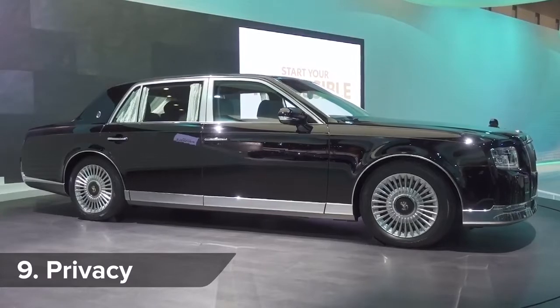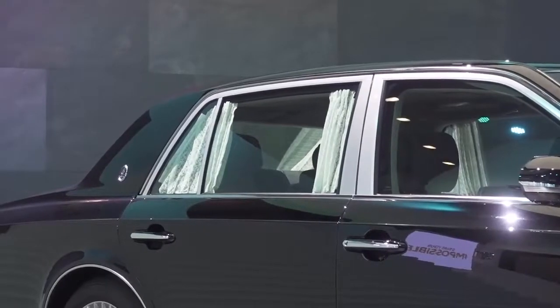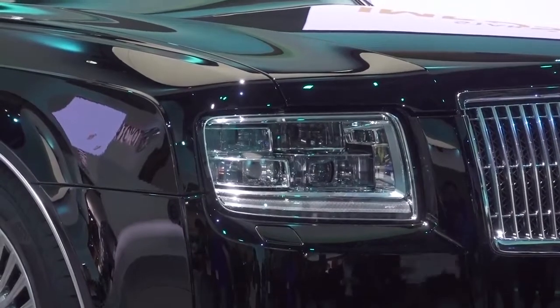Instead of blacked out windows or traditional blinds, if you want a bit of privacy in the Century, you can draw the curtains. But while all this may seem old-fashioned, other kit like LED headlamps and Toyota's latest safety equipment isn't.